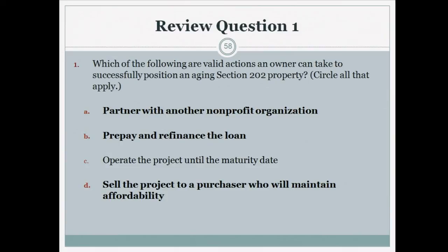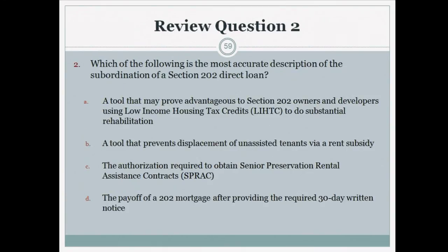Yep. So there we go, all but the third one. Oh, do we even go down? We didn't do the last one. Sell the project to a purchaser who will maintain affordability. We spoke. Which is an option. That is an option, okay. It's always an option. So let's look at question 2.